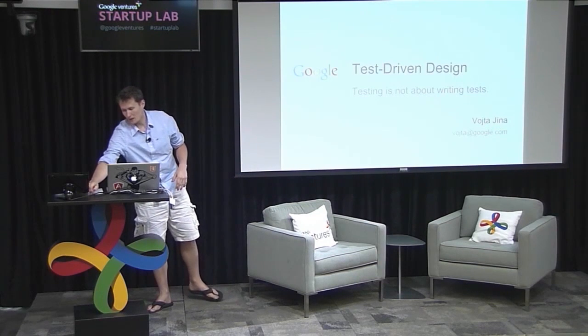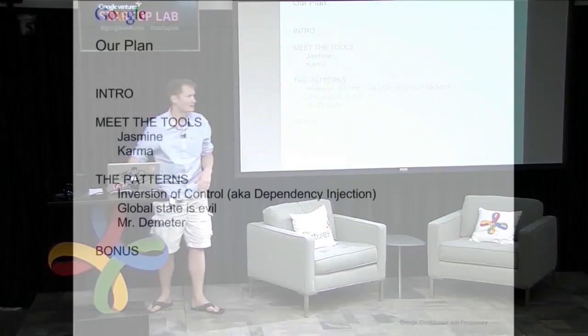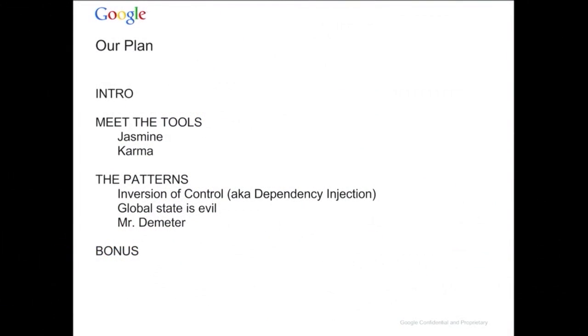So, what is the plan? The plan is introduction. That's something that's happening right now. Then I want to quickly show you Jasmine, a testing framework, and Karma, a test runner, because I will use these two things heavily during the example. So I just want to make sure that we are on the same page.